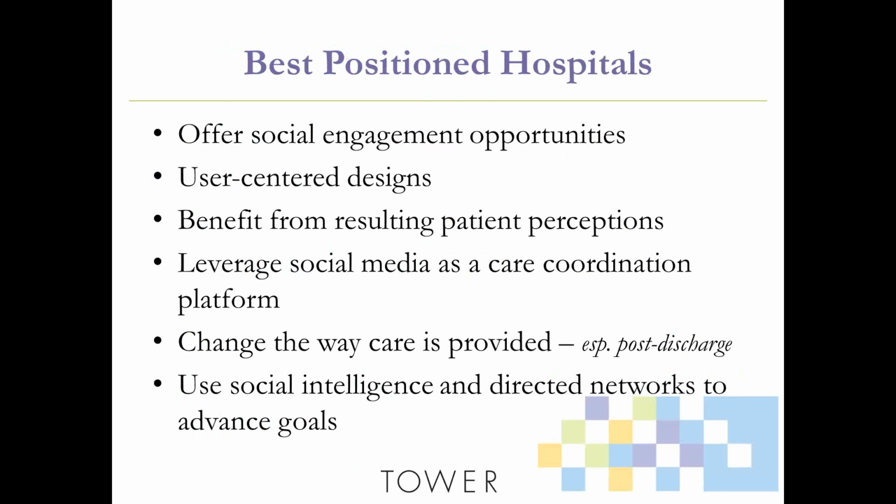So the best positioned hospitals are going to be those who offer the social engagement opportunities, and these are best positioned going forward as we look at a new healthcare delivery system, making those who have real user-centered designs. Unfortunately, there are a lot of apps that are launched, and they're so frustrating for the users that after they're downloaded, nobody ever uses them again. So it's real important to make sure that whatever your design is really fits with how the patients or your consumers need to be using it.